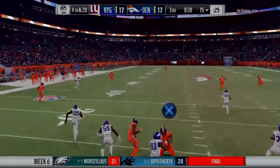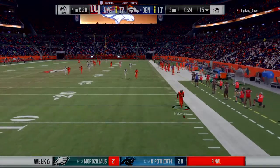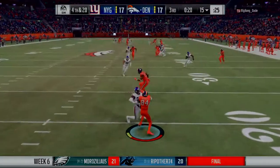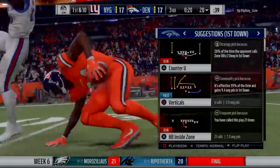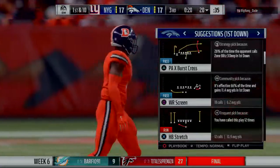He steps into this one, and this is a rocket. That's fielded at the 8-yard line. So possession goes over here on the punt. And the offense will take over with a new set of downs.